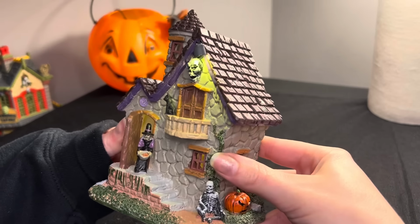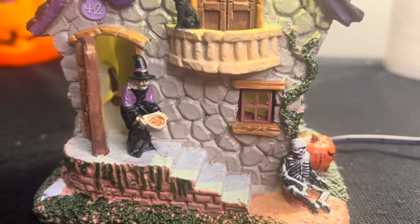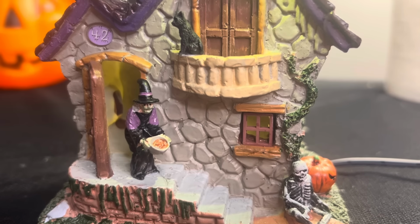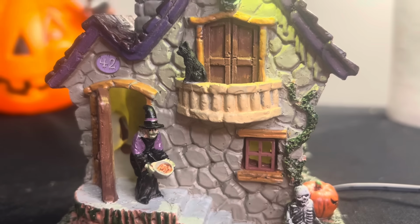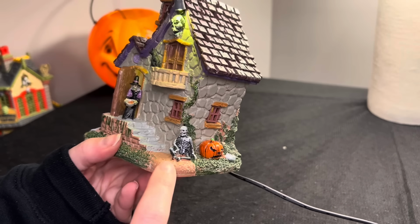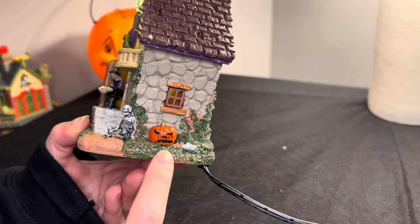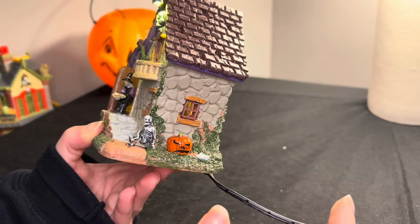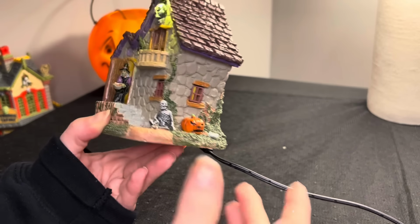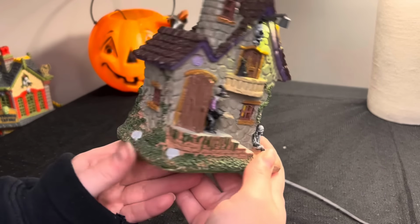Love the little open door with the witch and the candy. Super cute little lit building, so no sound or animation with this, which is again what I prefer. I love the little balcony with the cat. You've got this little guy here kind of looking a little sad for some reason. You've got this pumpkin. Very cool. Okay, that's spooky. The lights just flickered. That's very in line with today's video.